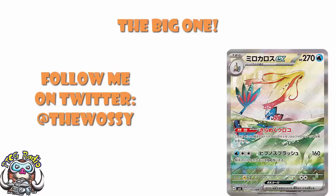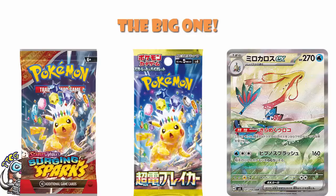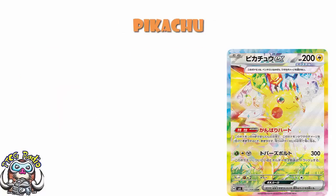So today we need to look at some new secret rares that are coming around in Super Electric Breaker in Japan, Surging Sparks in the West. And let's just start off with Special Art Rare Pikachu. Remember, they're Special Art Rare in Japan, Special Illustration Rare in the West. This shouldn't be surprising to anyone.